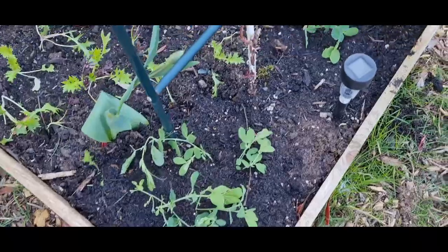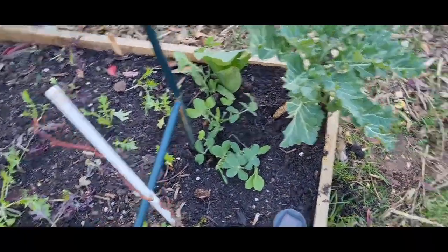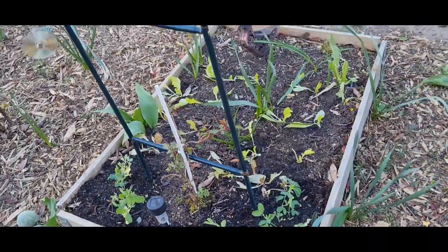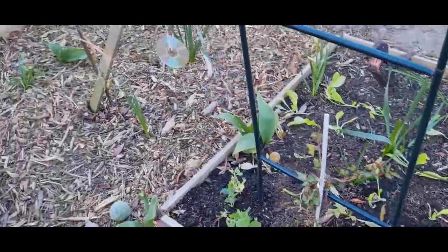Some sweet peas have come out now. So these were the first ones I'd sown in spring. Those were the autumn sown ones. These ones are spring sown. So they're going to go up these arches as these climbing roses establish themselves.